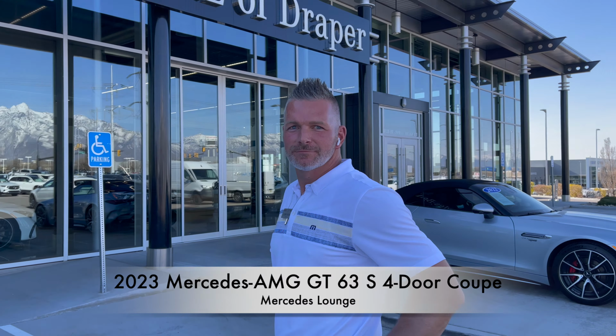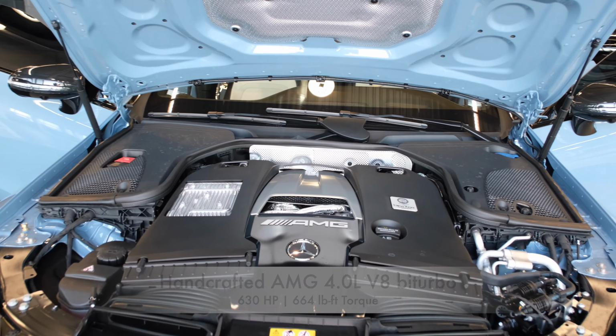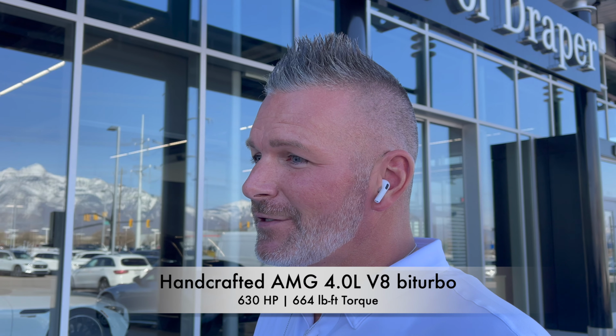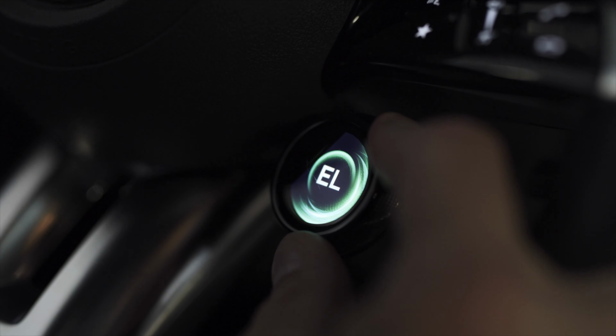All right, let's talk about the GT63S. So it's got the twin turbo V8, 630 horsepower on the S. One of the most fun four-door sedans that I've ever driven. They are going to the electric or mild hybrid with the 48-volt battery system as well.